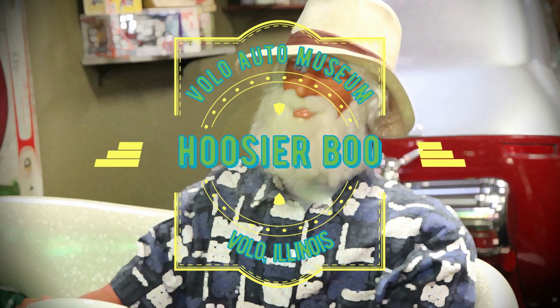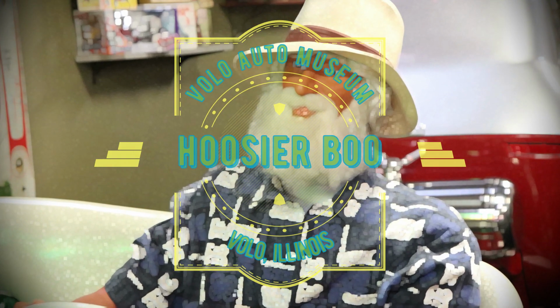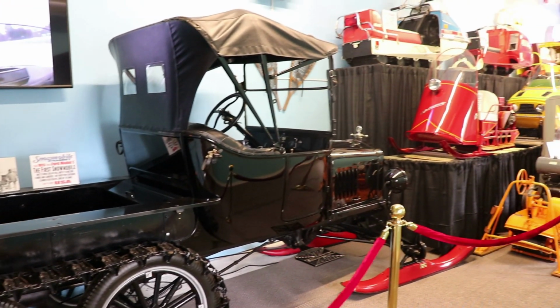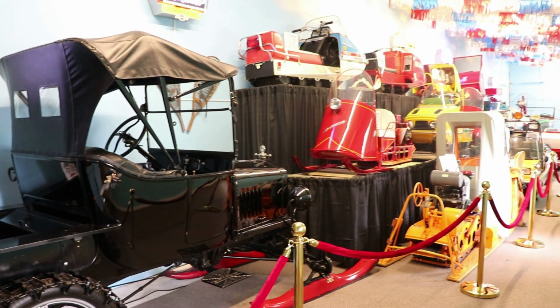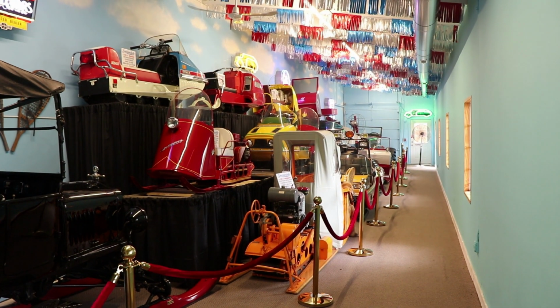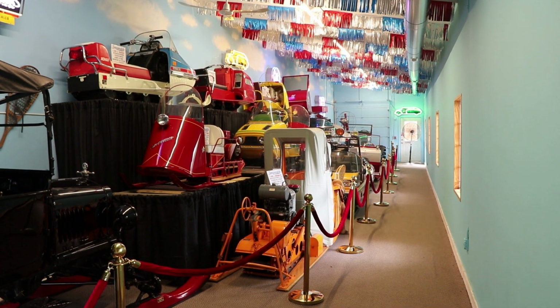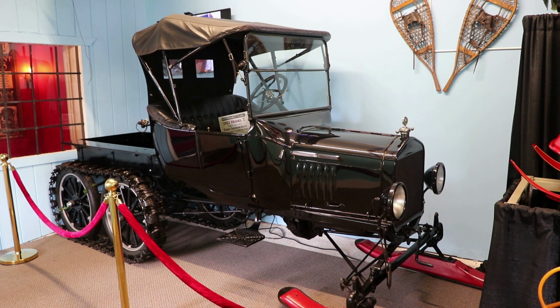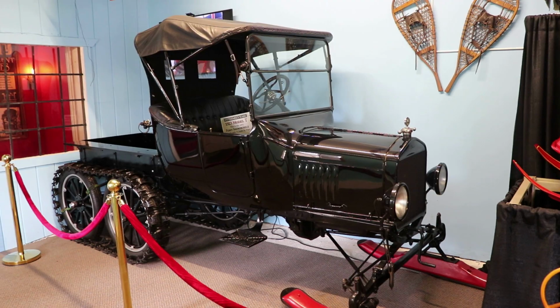This is part 2 of the Volo Auto Museum in Volo, Illinois. The first exhibit in this next building is a small one on snowmobiles, which weren't actually invented until 1951. This is one of the first snow vehicles, a Ford Model T equipped with a snow flyer.